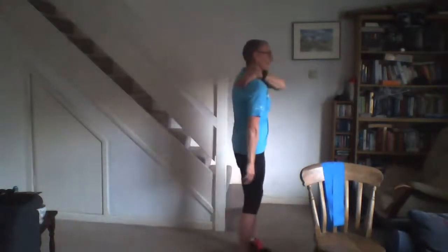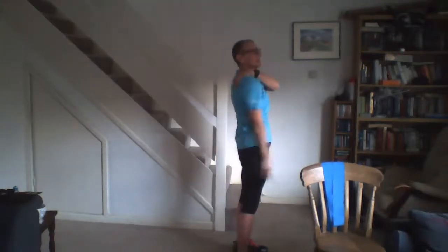Fabulous. I do like that one. I really do. If you do that, you can feel the muscle in your back moving. It's always good if you're doing an exercise with one limb to feel the muscle moving.